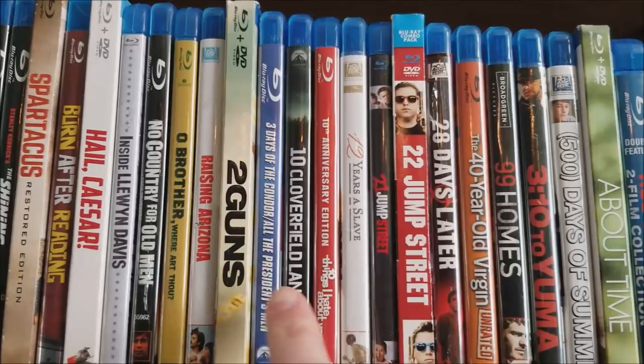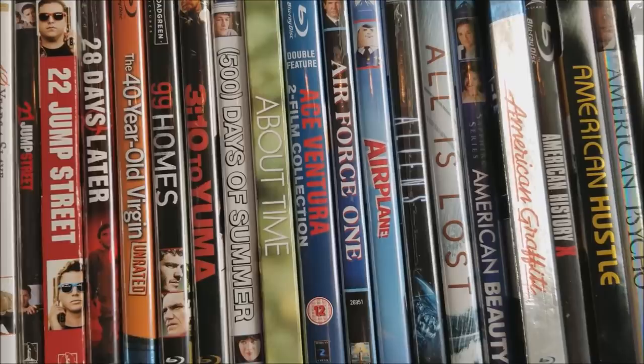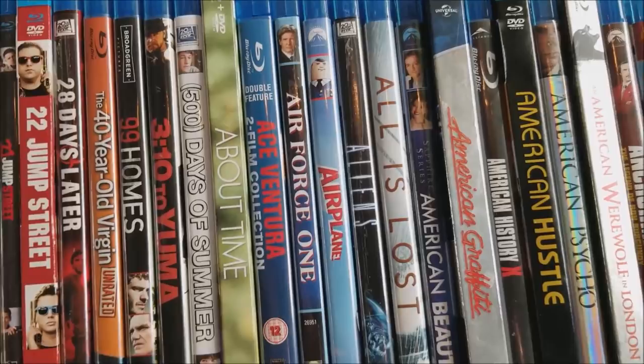10 Cloverfield Lane. 10 Things I Hate About You. 12 Years a Slave. 21 Jump Street. 22 Jump Street. 28 Days Later. The 40-Year-Old Virgin. 99 Homes. 3:10 to Yuma. 500 Days of Summer. About Time. Ace Ventura and Ace Ventura 2, the Pet Detective collection.